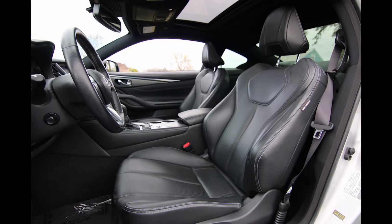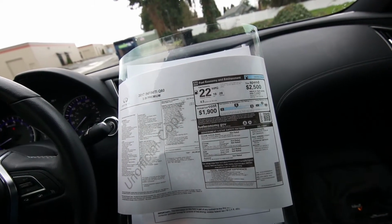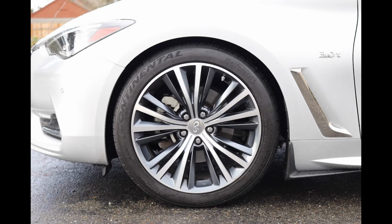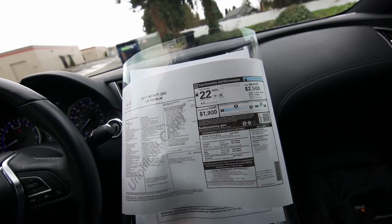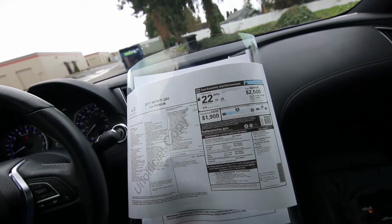Then we have the driver's assistance package. That was $2,250, giving you blind spot warning, predictive forward collision warning, forward emergency braking with pedestrian detection, front and rear parking sensors, and around view monitor with moving object detection, backup collision intervention with rear cross traffic alert, and then you also get rain sensing windshield wipers.